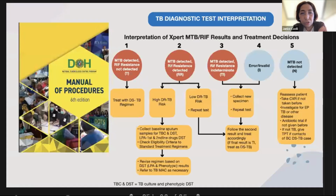Okay, it's also important for us in the clinic to know how to interpret our molecular diagnostic test. Since Xpert is the most common molecular diagnostic test for TB in the Philippines, I'm sure that we will encounter receiving Xpert tests for patients, and we should know how to interpret them. In the National TB Program Manual of Procedures, the latest MOP so far, there is a table like this. It's actually a good guide.